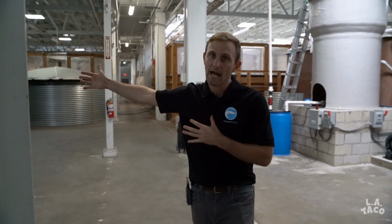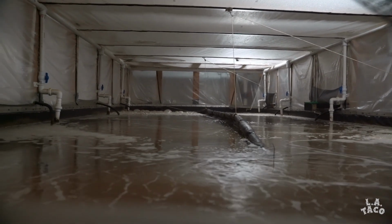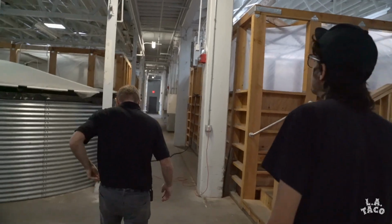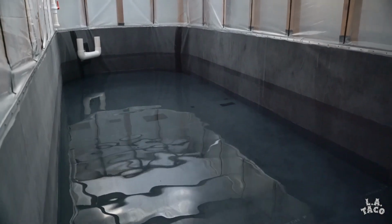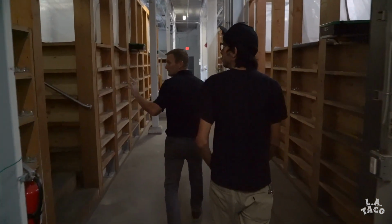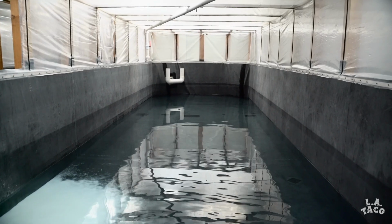On my right side, as we go down, we'll see two different systems, but they're both an environment that mimics the mangroves or the swamps where young shrimp spend their early part of their lives. So this hose, I'm filling this tank for next week. And then we got a bunch of shrimp in here. This is all kind of the mangrove or biofloc area. And 6 out of 8 of these tanks are waiting to be filled.